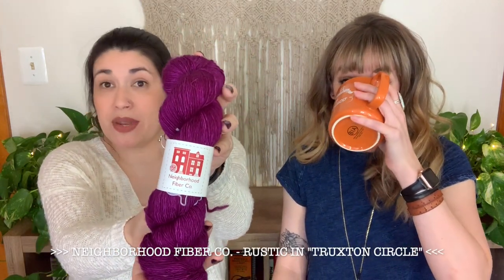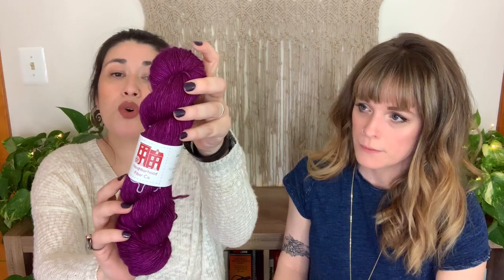They did awesome, and they helped us pick out the last yarn that we added to the package. It's Neighborhood Fiber Company's yarn, and they're local. This is their rustic fingering.